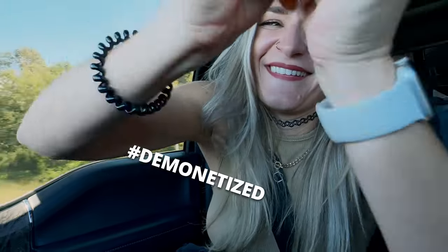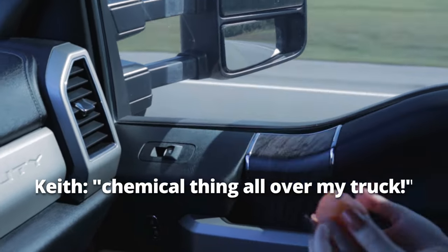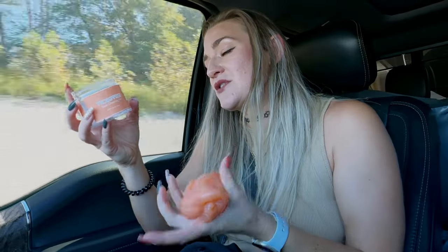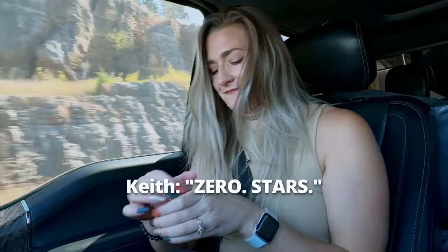Ooh, do you remember those fart machines when you were a kid? Once I had gotten that all out of my system, No, don't just wipe that nasty chemical thing all over my truck. But it's clean! No. It is! Show the before and after! Show the before and after! I'm gonna shove it into the air vent. I'm gonna shove it in there. I mean, it does a pretty good job. Gimmick. No! 0 stars.